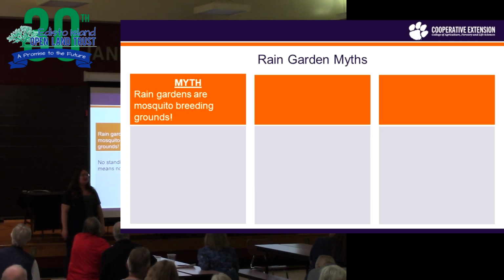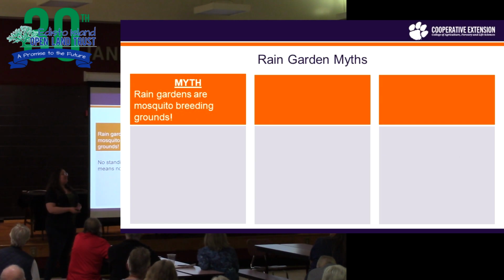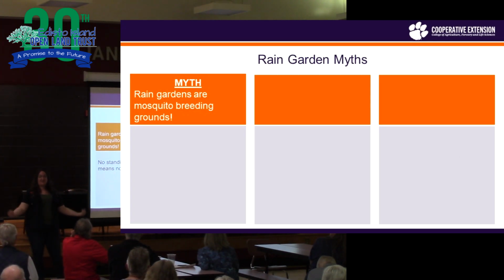Rain gardens are expensive. This one's kind of a maybe. The initial investment can be expensive. You've got to dig out the ground a little bit, you've got to add some compost. We've got plenty of sand here, we don't need to add that. But you're also going to want to buy the plants and some mulch. So that's going to be your initial investment.